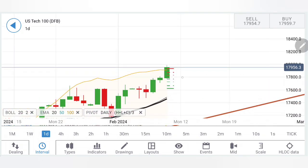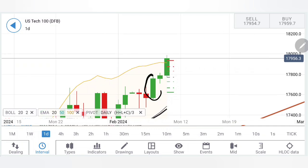In my Friday's update, in my last trading session update, this is how you should calculate. In my last update, I have mentioned very clearly that this size of candle can be expected, and beautifully the same size of candle was delivered. It has approached 18,000 levels here. Now, does this mean that we are done with the highs?